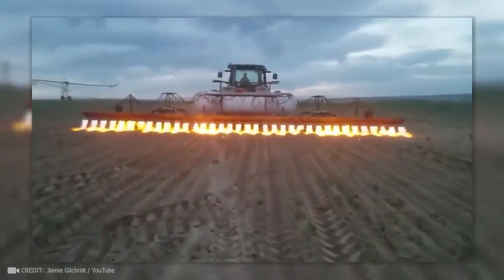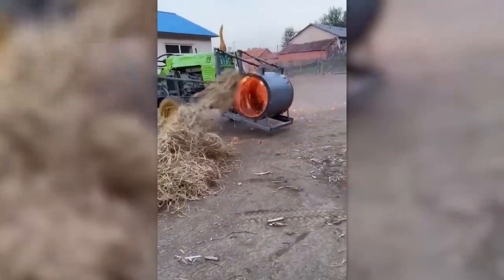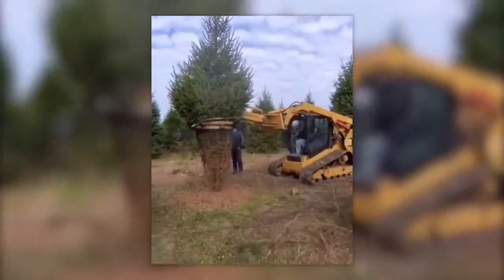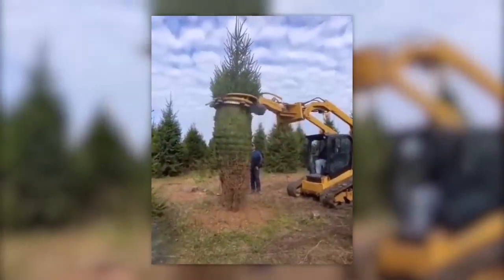I thought that's how they made regular corn grow into popcorn. And this machine helps farmers get rid of hay. Note to self, do not mess with farmers. Here's a machine that comes in handy after Christmas. Perfect for when it's time to take the tree out, but you just don't wanna.